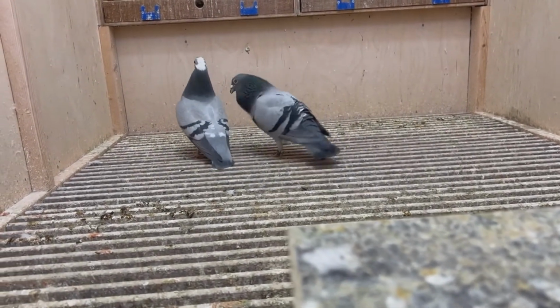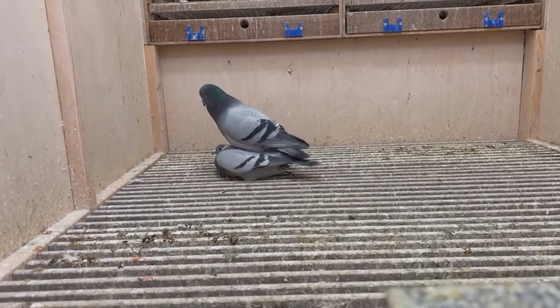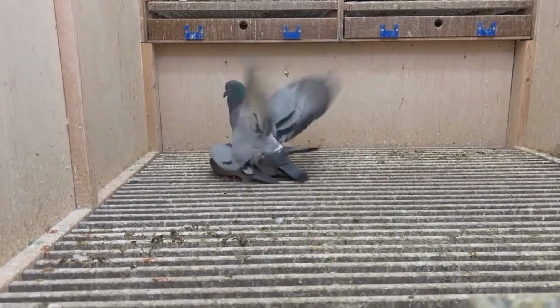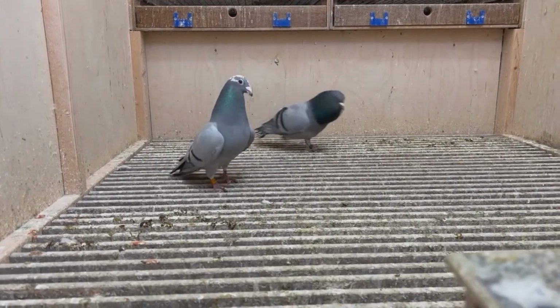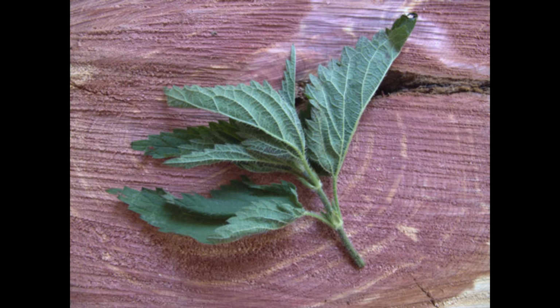Is there anything to watch out for when feeding stinging nettles to racing pigeons? There are a few things to watch out for when feeding stinging nettles to racing pigeons. Do not feed your pigeons too much stinging nettles. Too much stinging nettles can cause diarrhea and other digestive problems. Be sure to wash your hands thoroughly after handling stinging nettles. The stinging hairs can irritate human skin. If you have any concerns about feeding stinging nettles to your racing pigeons, be sure to consult with your veterinarian.